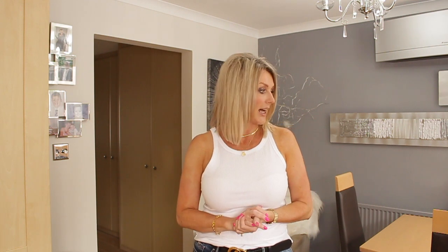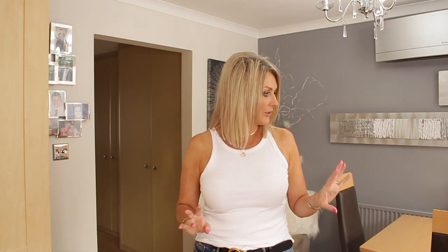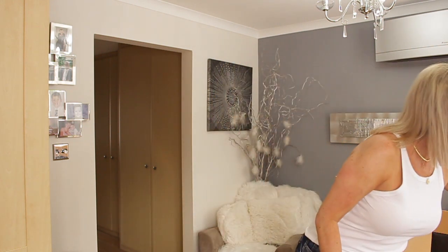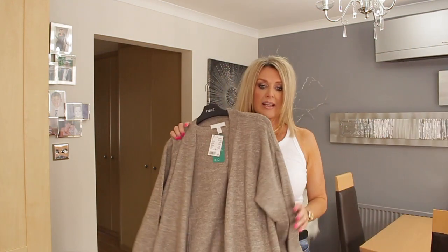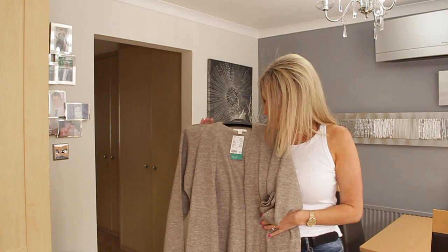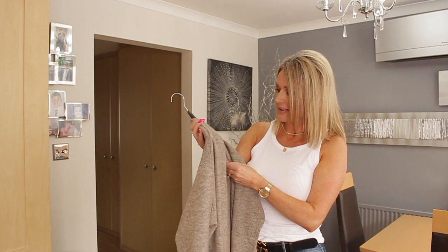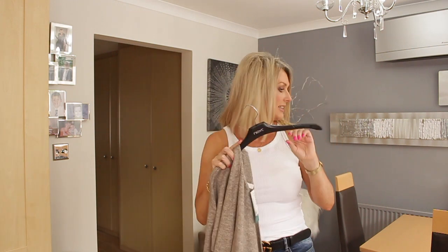Okay, so the first thing is just this ribbed vest, nothing special, but I'm wearing it because I wanted to show you that it's something that you can layer. You can put it under a cardigan, or if you have a jumper with a deep V or something like that. So I bought this really nice sort of midi cardigan. I don't know what color that is, like an oatmeal. So I got this one in size medium and it was $19.99.